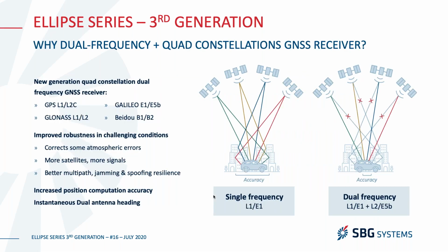And as I explained on the IMU side, it's also important to have good GNSS performance and robust GNSS information. Traditionally, in the miniature product industry, we were all using single frequency GNSS technology that is already used in many applications. All the cell phones and the automotive industry widely use this kind of GNSS technology.